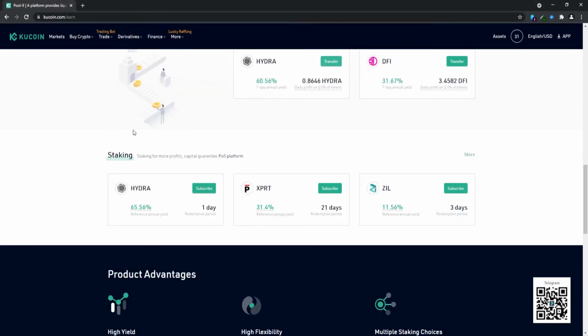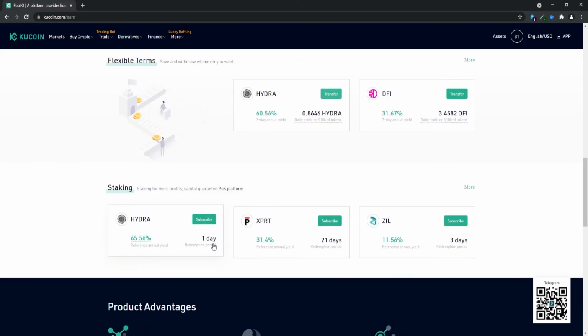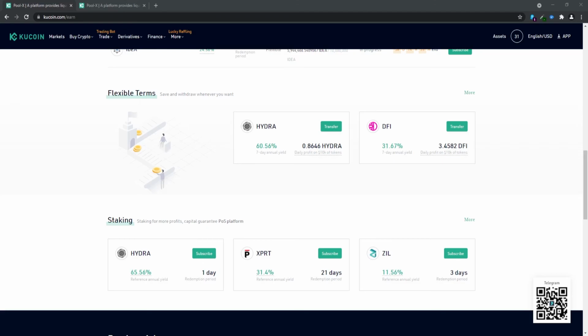You also have the staking, which you can stake for more profits, and as you can see right here, you have this one, which is 1 day, XPRT for 21 days for 31%, ZIL for 11.67% for 3 days as well. And so with staking, you can earn more coins of the same asset, but your funds will be locked for a term.